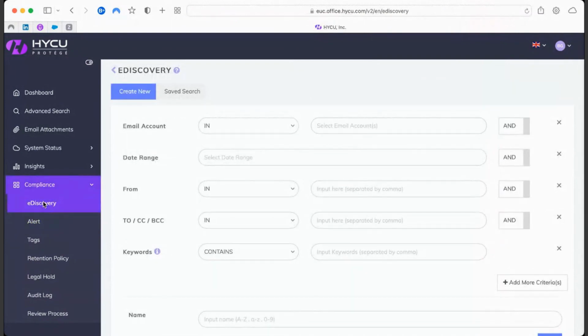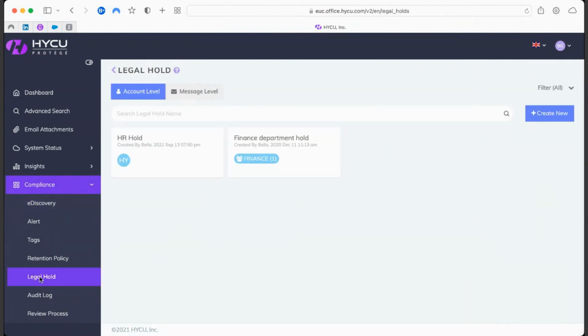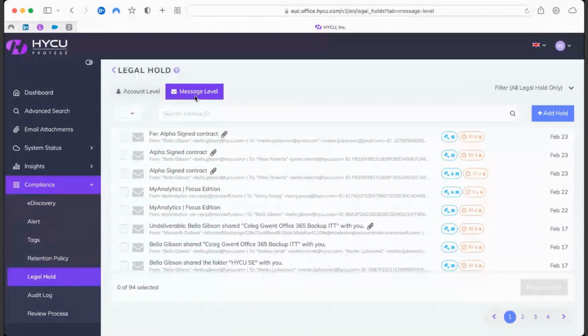Now, the next thing is about the legal hold, which is really, really important. The legal hold functionality allows emails to be marked for legal hold, preventing deletion until the legal hold is removed. Emails are retained indefinitely once placed on legal hold, superseding any previously set retention policies. Emails or messages under legal hold cannot be deleted by any retention policy unless the legal hold is removed. And this can be applied across your accounts, your departments, or pretty much all your messages as well.